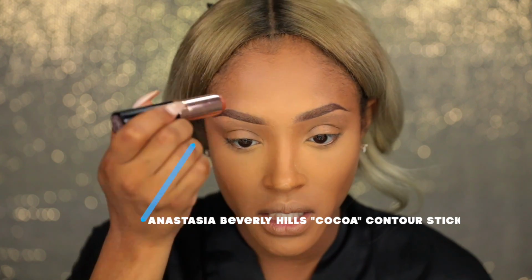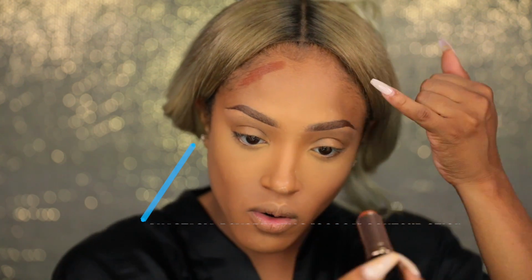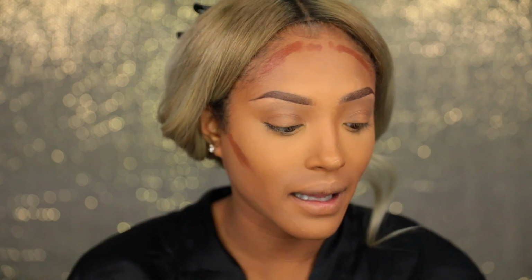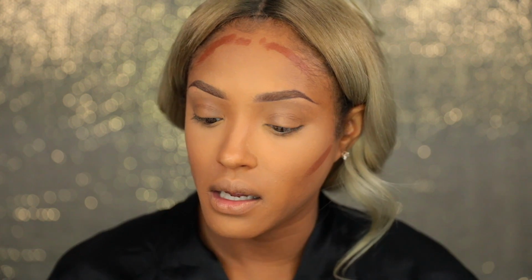Okay, so while the flour is doing what it do, while it's baking all the way through, I'm gonna go in with my Cocoa Foundation Stick by ABH, and I'm just going to contour. Now this is a little ready, but I like to bring some of that bronziness back into the skin.